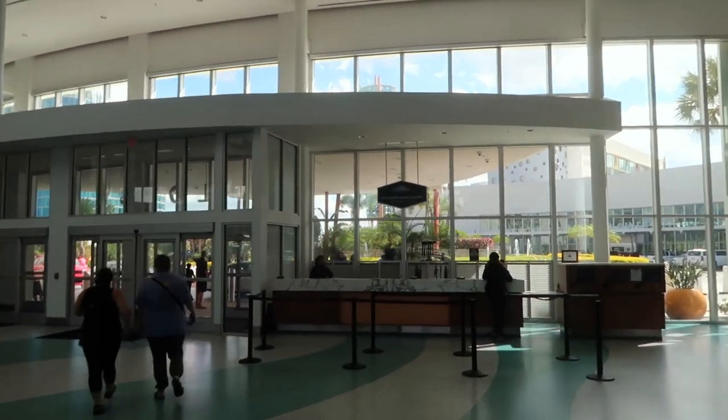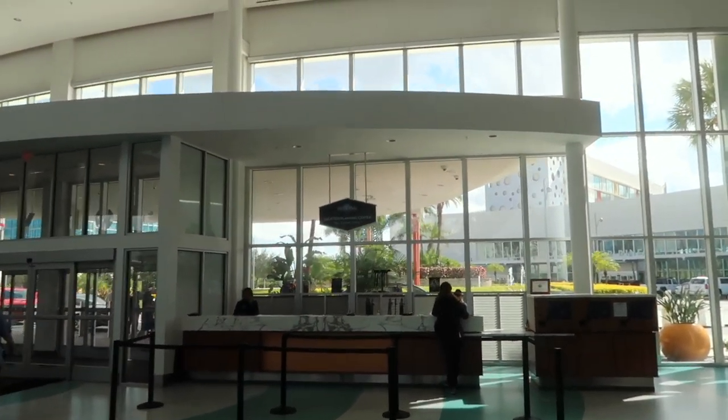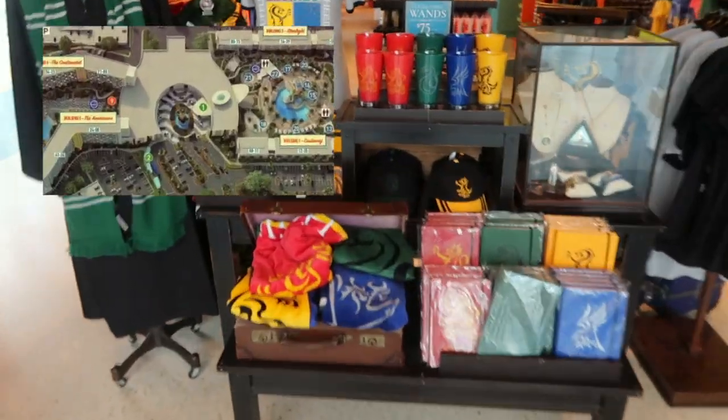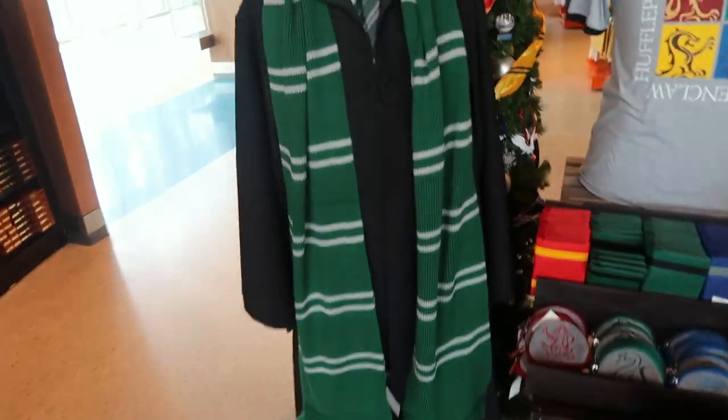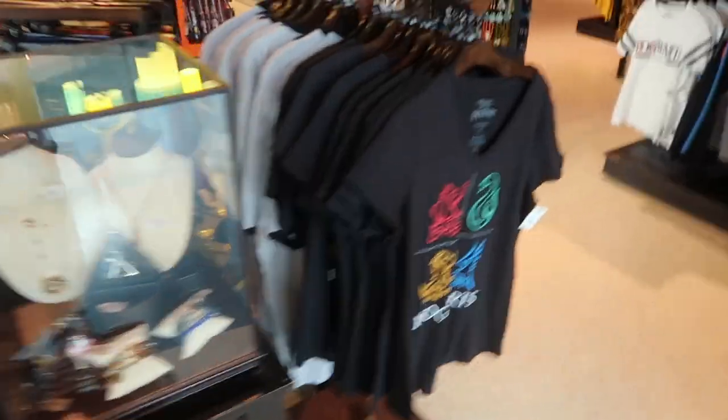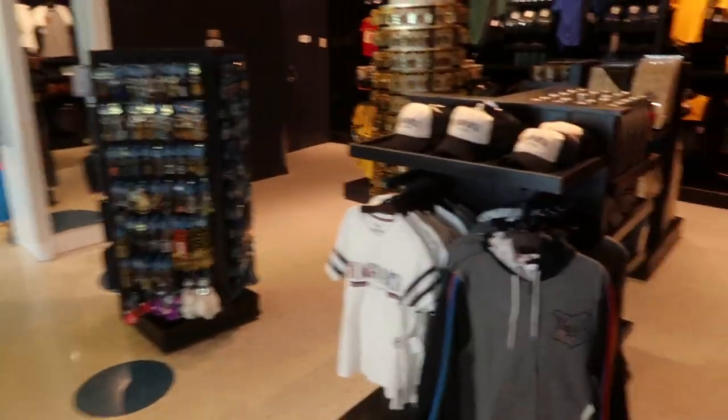That's actually where we grabbed our tickets for Universal yesterday in the morning. So here's the gift shop. It's really fun. Let's check it out. Of course, you've got Harry Potter merch. It's fun seeing stuff in gift stores that's different than the Disney merch, because I actually do really love Harry Potter and stuff too, and a bunch of other franchises, so it's fun to see different things.